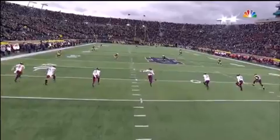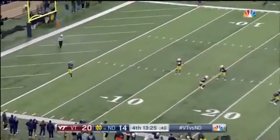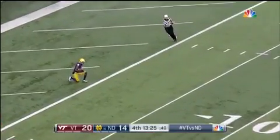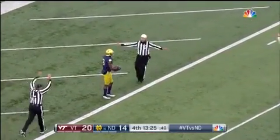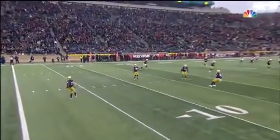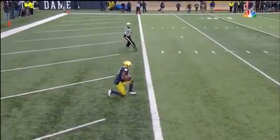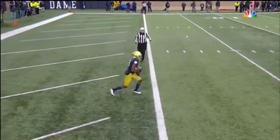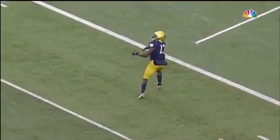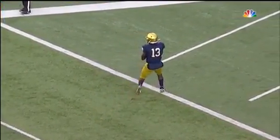Here we have a good example of what we call the momentum rule on this kickoff play. You can see that the receiver does not make a fair catch signal. He actually catches the ball at about the 1-yard line. His momentum carries him into the end zone where he downs the ball. So this is signaled first as a touchback, then it goes to review, and the review determines that this, in fact, is a momentum rule. That is the correct call. So this is neither a safety nor a touchback.